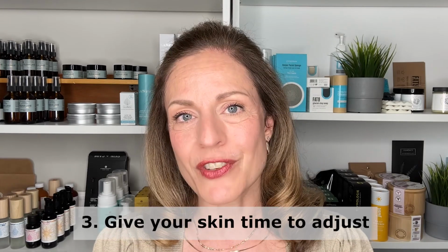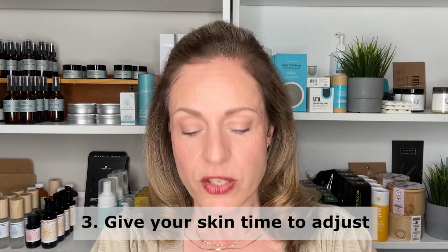You have to give your skin some time to adjust. I've had clients who pick up the more active products and think, oh, this is natural skincare. Yes, it is, but at the same time, it's still very potent. So you use it once and your skin is very sensitive and starts tingling, and there can be redness, or dryness if it's a retinol product, and then you just back off and put it in your cabinet and don't touch it again.